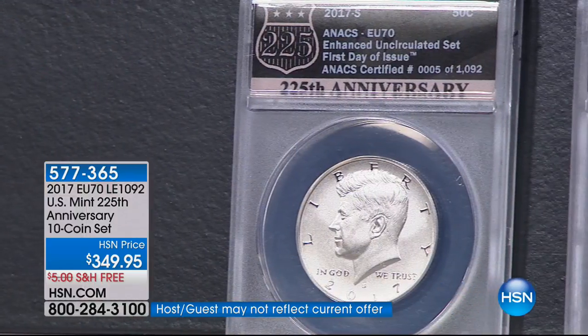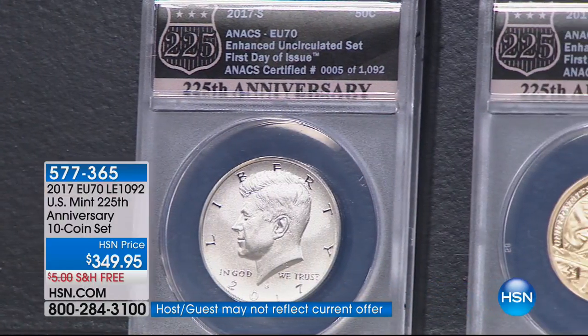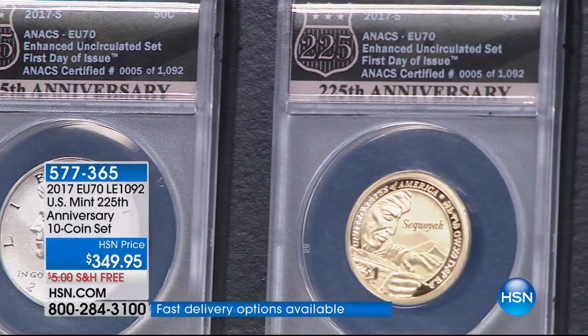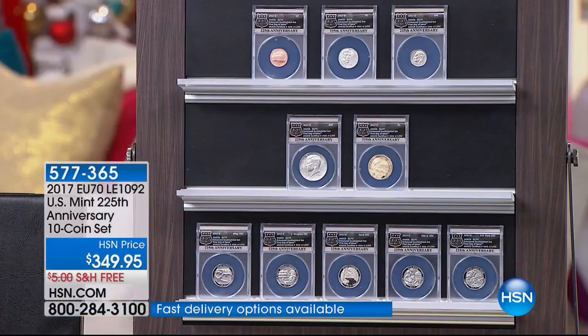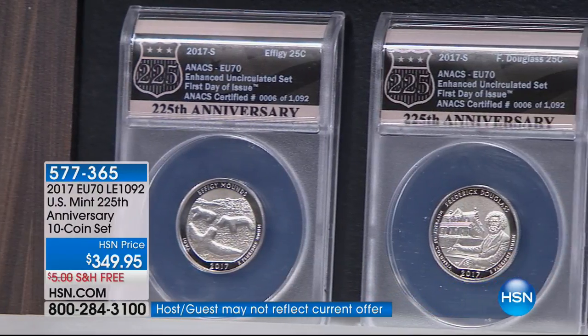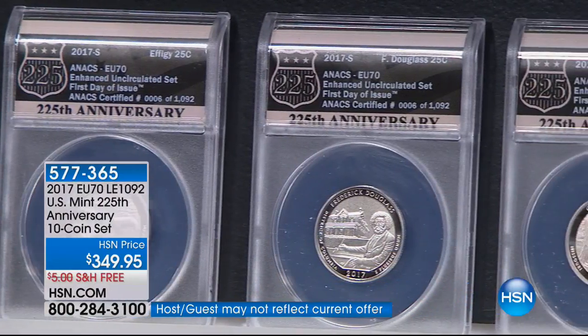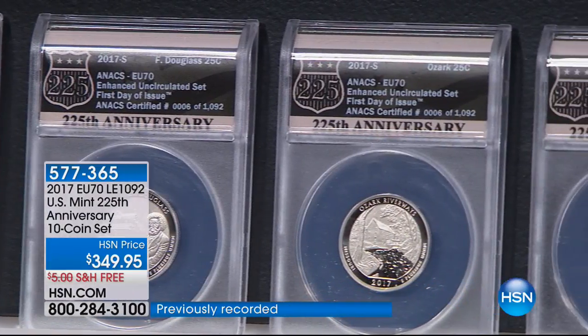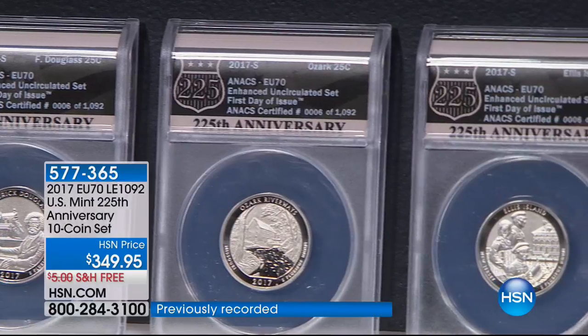The United States government, prior to this set, had only released 6 enhanced uncirculated coins in its history, all of which sell for an average of about $400 to $500 per coin. So to bring this to bear for the 225th anniversary, the United States government made an entire set of enhanced uncirculated coins, which they had never done before. They did 225,000 of those sets.